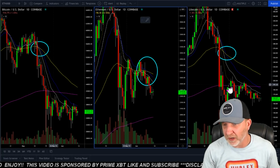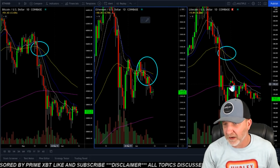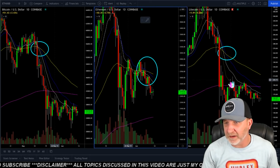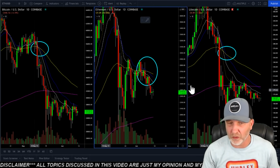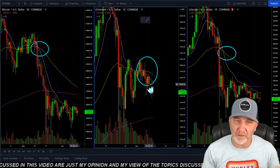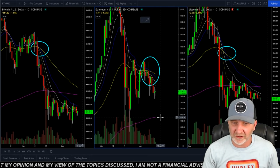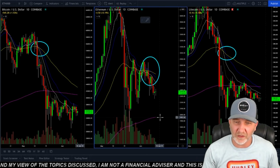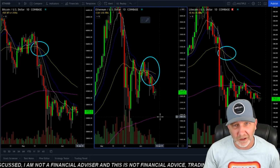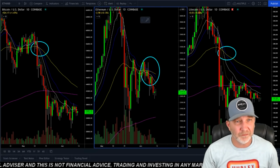Over here on Litecoin, we had the sell signal cross right here. Next candle opened and closed below the 8 EMA, sell signal. And you can see we're still going down. And last week we had that on Ethereum, guys. So I think Ethereum is in trouble also. The first line of support for Ethereum is around 1950. And then after that, I would be looking for $1,100 to $1,200 Ethereum. Just my opinion, not yours.